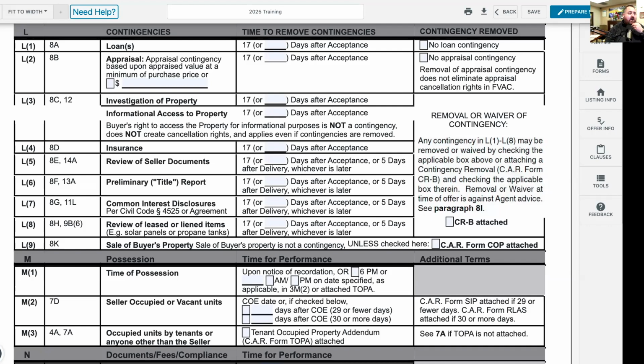Okay. All right. So investigation of property. It's 17 days by default. Remember, if I'm the one initiating the offer and shortening my escrow period, I should be the one who's also shortening that period too. It amazes me how many times I see offers where someone will bring it to me and say, hey, I'm submitting this offer. Can you review it?